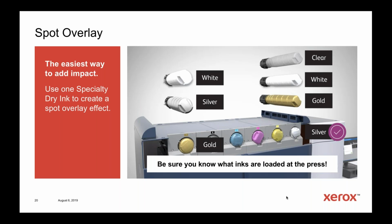Okay, so now we are ready to get into some of the fun stuff here. We are going to look at our first example file. As we mentioned a little while ago, we're grouping our examples from easier to do, building into a little more complex. We're going to start with just a spot overlay example. This is absolutely the easiest way to add impact with specialty dry inks. And you can do this with any one of the specialty dry inks: clear, white, gold, or silver.